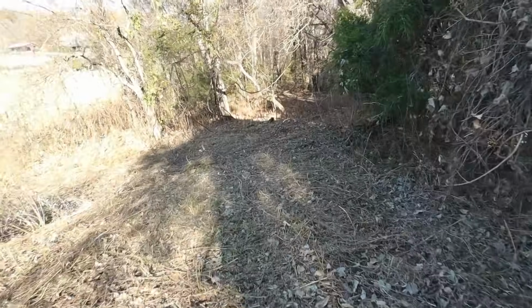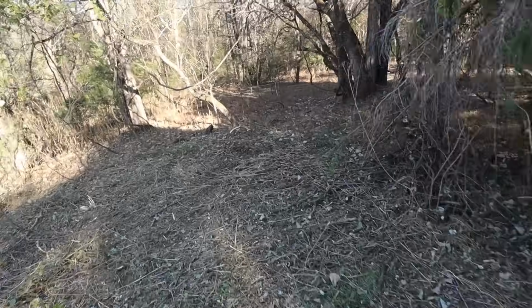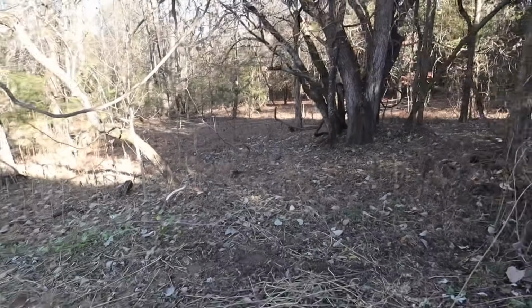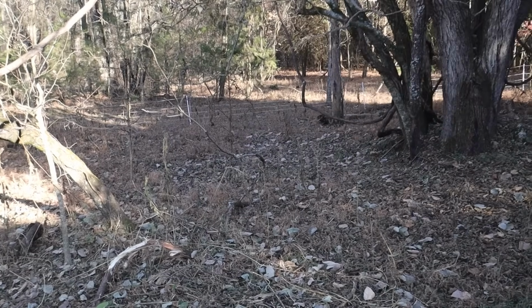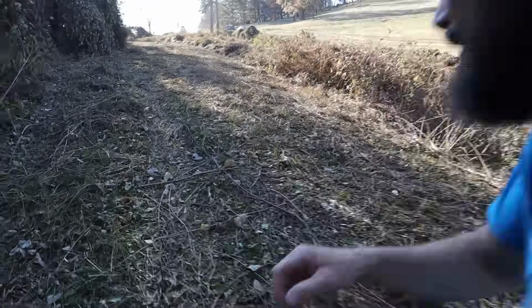But you can see where we are in terms of the property. Right there, that line, that's where the pigs are. The pigs are right inside that line right there, that paddock. Definitely be some very usable space. It's gonna be very, very nice.